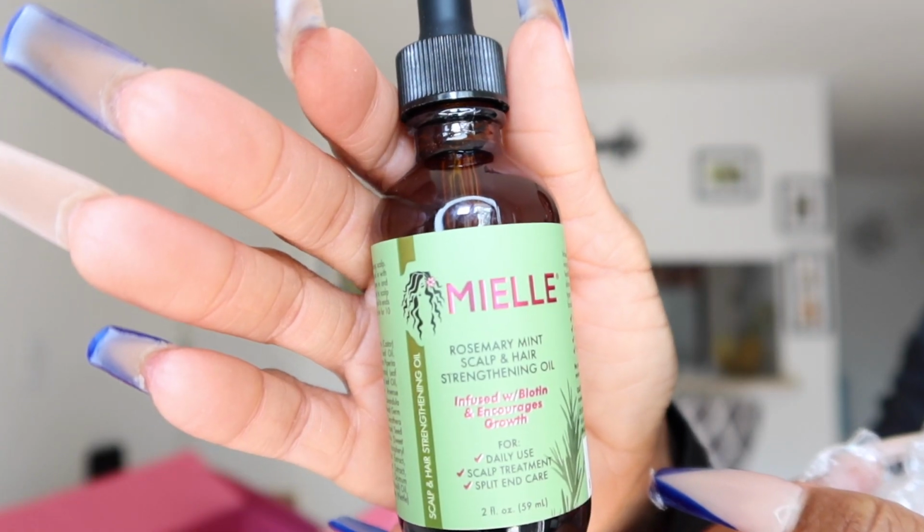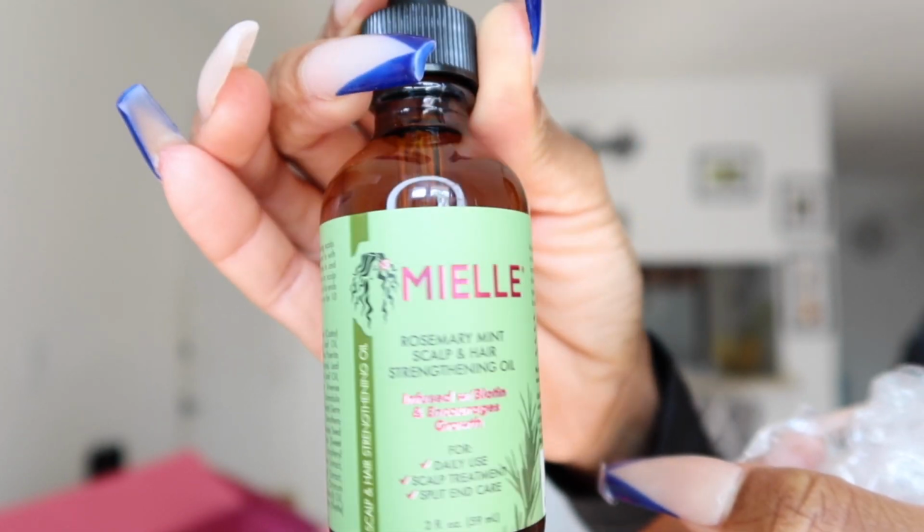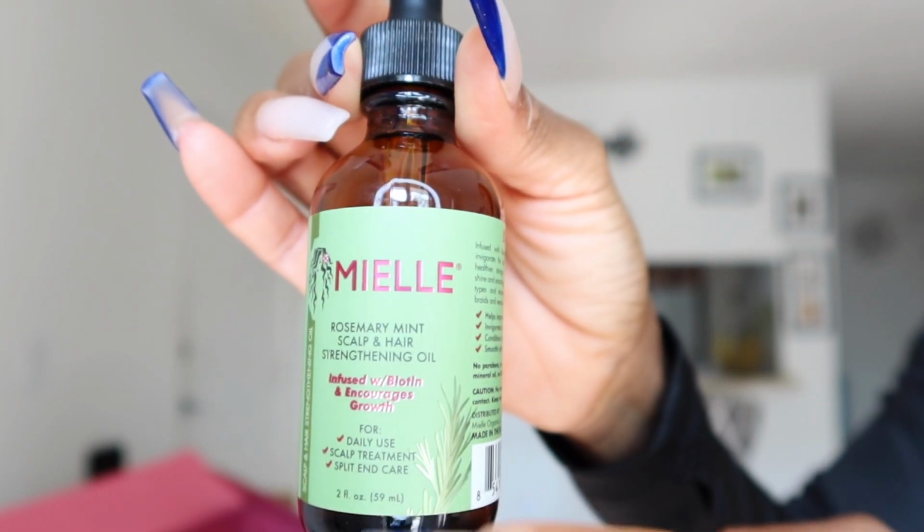And I also have this, this is the bomb, guys. I've been using this one for a long time. The Mielle Rosemary Mint Scalp and Hair Strengthening Oil. Excuse my accent. Yes, this one is very good. It's good for hair growth. I use it every single night before I go to sleep. I mix it up with Haitian castor oil. If you know me, I had that bald spot before I cut my dreads. I can look for a picture and show you guys. And now look at me. I'm not that bald no more. So this one is very good.